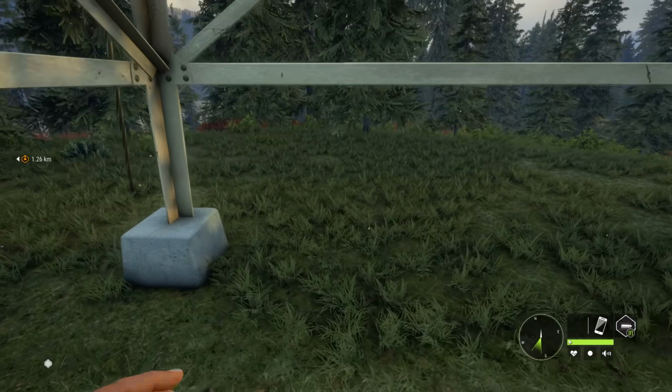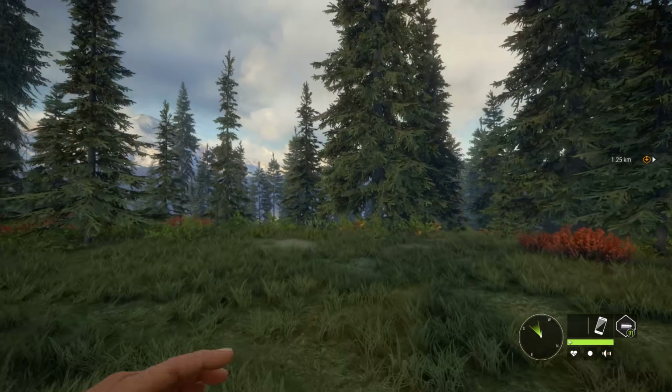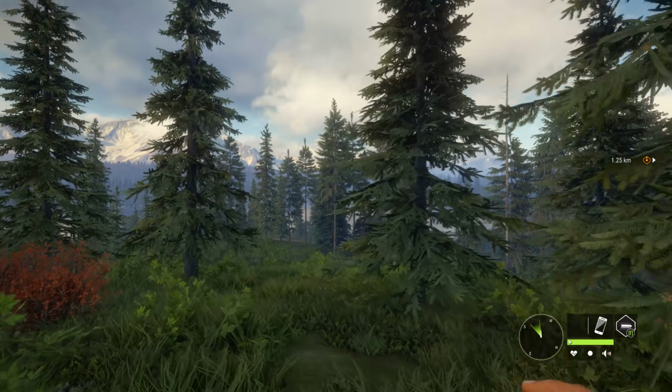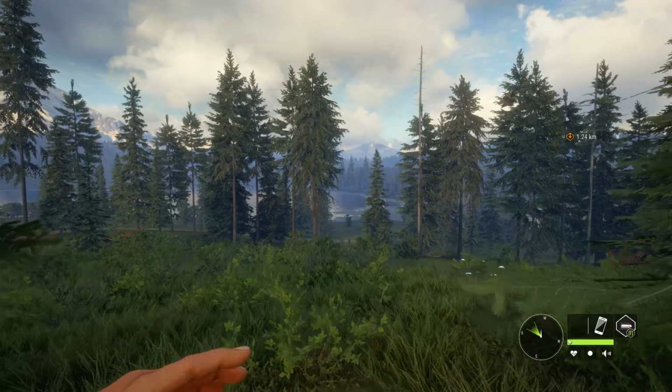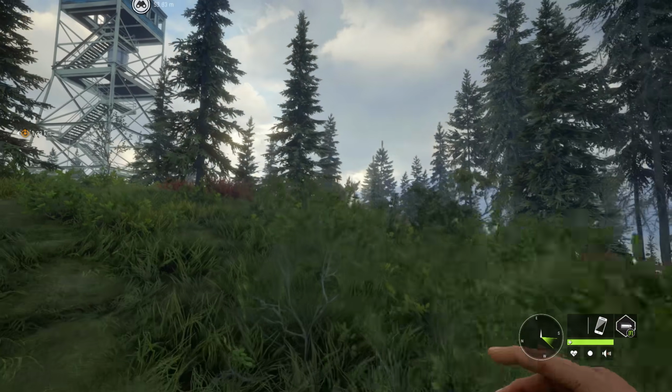Gotcha. So, gotta head to a forest outpost, 1.26 kilometers away. Alright, well, I guess that's gonna give me a little bit of time to play catch-up with stuff, because it has been a little bit of time. For you guys, it might not seem that way, but for me, it has been a little bit of time since I very first played on the Yukon.